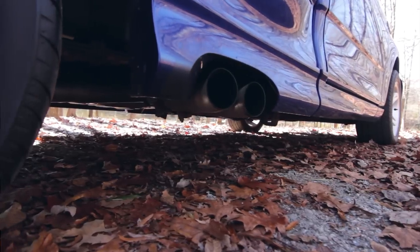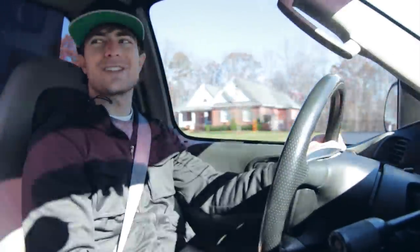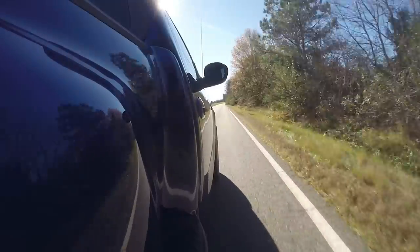Another cool thing about the truck is it has a really interesting side exhaust system on it. So you'll be cruising down the road, there'll be somebody eyeing you, and you'll be like, feel my murka as I pass you, and you just floor it.